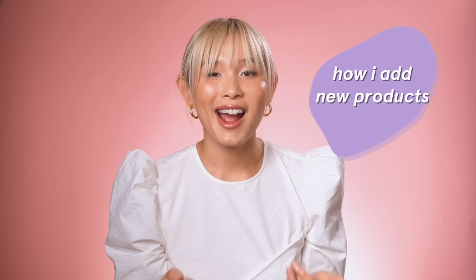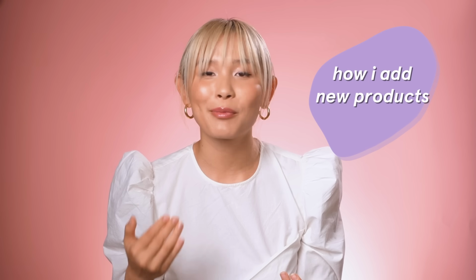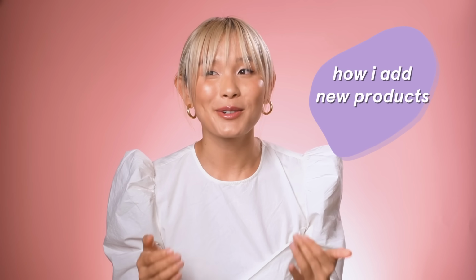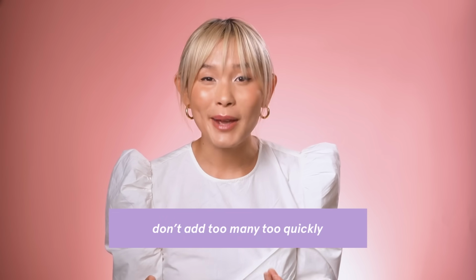I wanted to share how I add products into my routine to prevent purging and breakouts and to make it easier to manage if it does happen. I do that by not adding too many of them too quickly. How I like to think about it is like adding a toner, an essence, an exfoliator, hyaluronic acid serum, niacinamide serum, all at the same time.